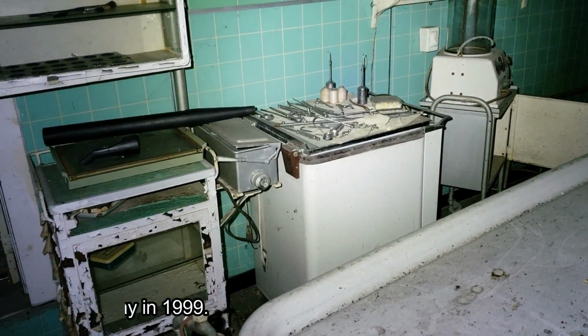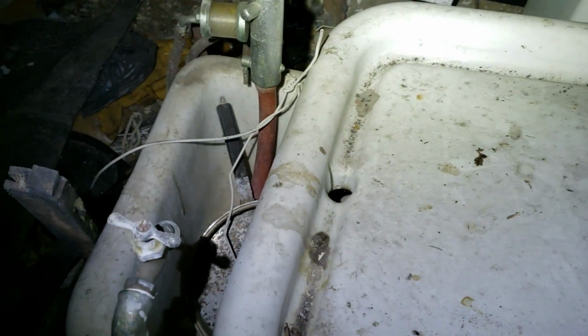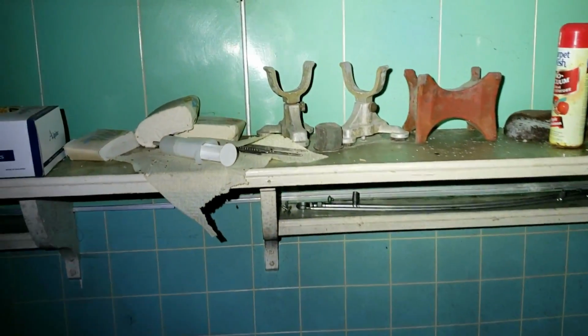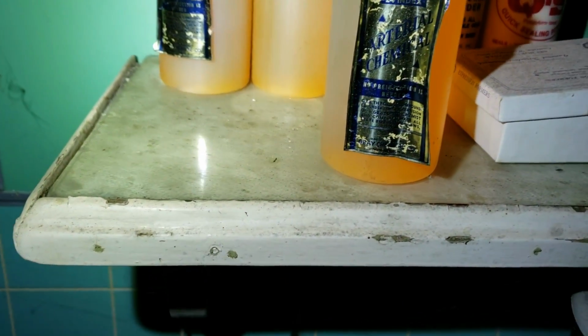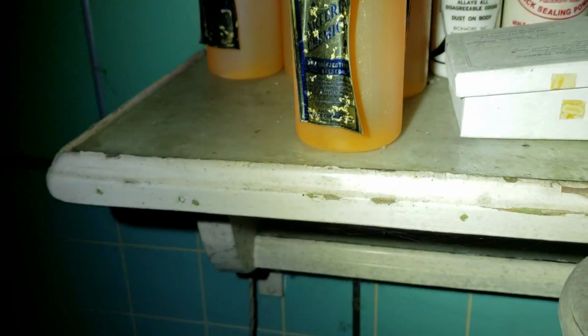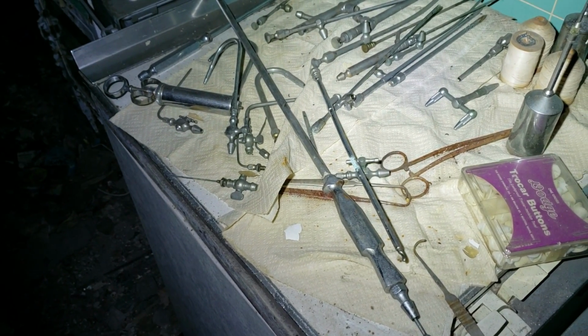This is insane. The table's still here, and it has the channel for draining the fluids. And even more creepy, the tools are still here, the instruments. There's some type of stirrups or something. Mortician's powder. Arterial chemical. But I mean, look at this. These instruments were used on bodies, and they're just left here.